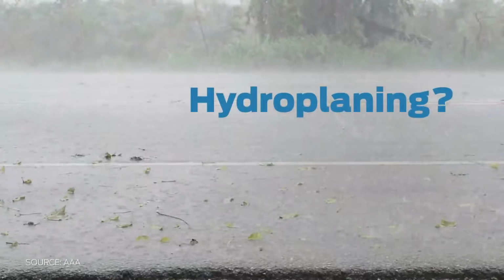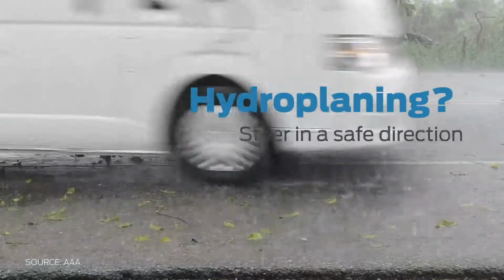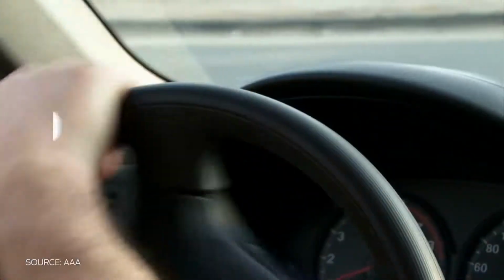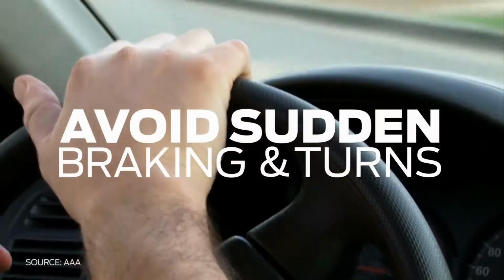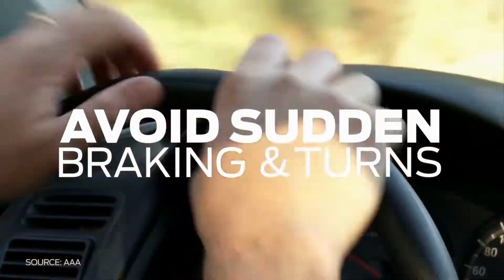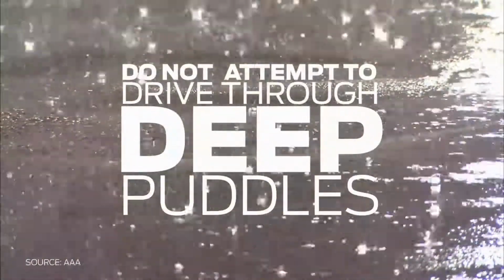If you find yourself hydroplaning, keep calm. Take your foot off the gas and calmly steer in a safe direction. Avoid hydroplaning by slowing down, turning off cruise control, and avoiding sudden braking in turns. You're more likely to hydroplane on non-grooved asphalt roads than ribbed or grooved concrete, particularly if there are tire ruts worn into the asphalt.